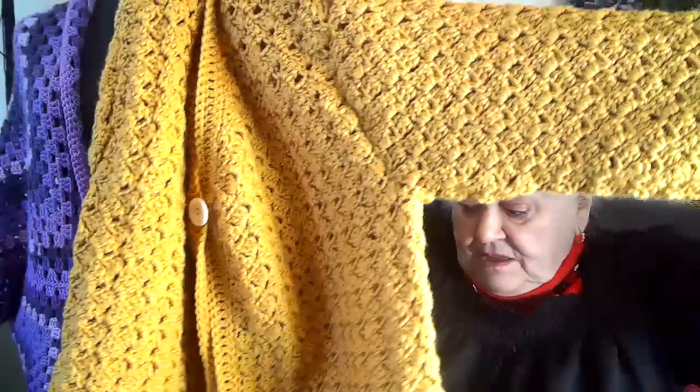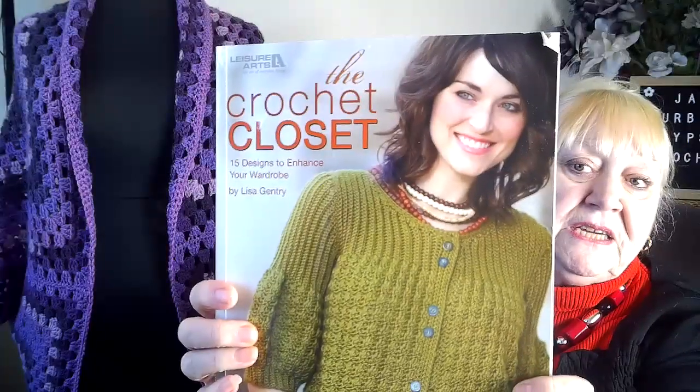And I decided to put the longer sleeves in it. The pattern calls for, oh, where's my pattern book? The pattern is out of the Crochet Closet by Lisa Gentry, and it's got, oh, I can't find the pattern now. The pattern's in here somewhere. You never find them when you're looking, can you?